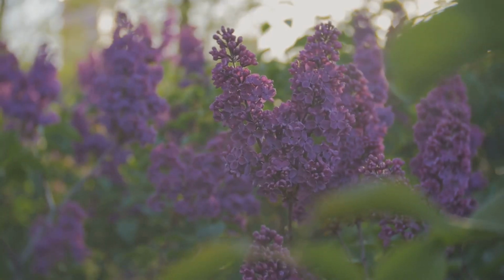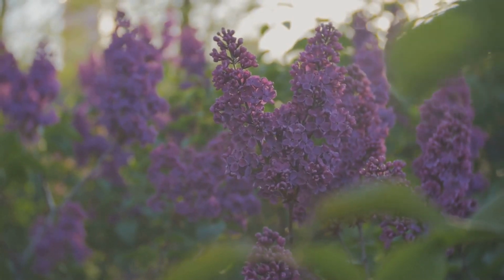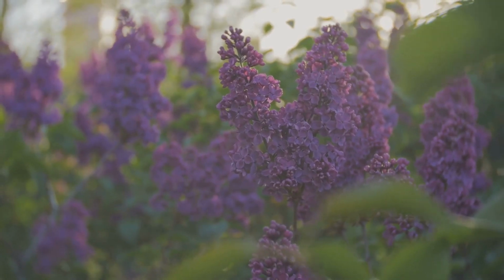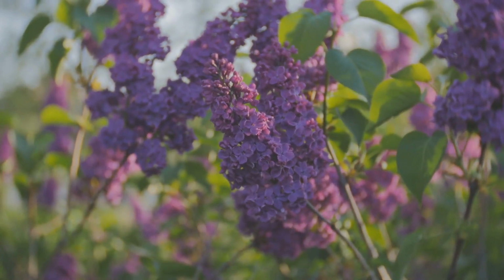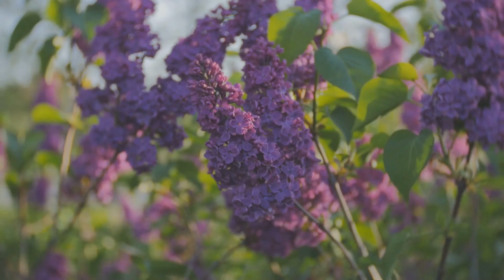These delightful shrubs belong to the olive family, Oleaceae, which might surprise some. This family includes other fragrant plants like jasmine and also the useful olive tree. Lilacs are native to southeastern Europe and parts of Asia. From these distant lands they traveled across the world. They found new homes in gardens far and wide, adapting well.